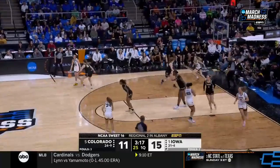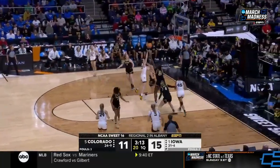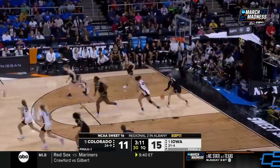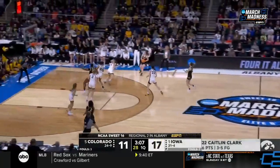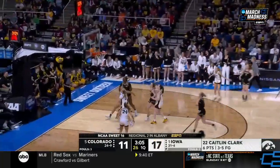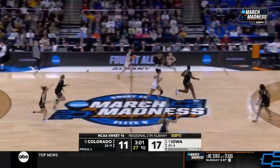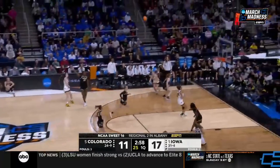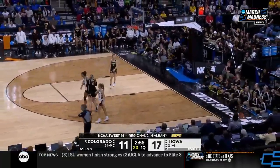Here's Clark with Iowa swiftly up the floor. Clark being hawked by Weta. Clark able to finish. She's done a nice job navigating when to look for threes and when to dribble penetrate. That three won't go. Rebound a Falter. Up ahead to Clark. Clark with space. Look out. Back iron, no, and it tilts out of bounds to Colorado.